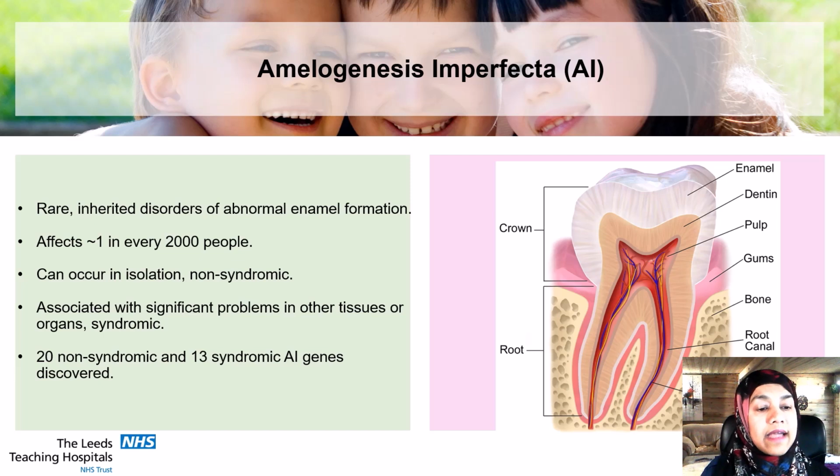So what is AI? AI is a group of rare inherited dental conditions causing enamel failure. It is caused by defects in the genes that are involved in amelogenesis, that is the making of enamel. Affecting around 1 in every 2,000 people, AI appears in infancy upon eruption of the first teeth and worsens with further tooth eruptions through childhood, adolescence, and early adulthood. It can affect both the quality and the quantity of enamel.